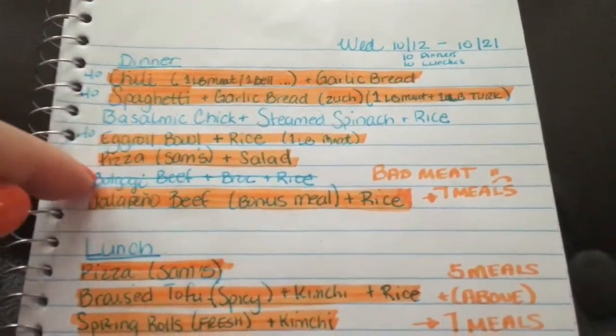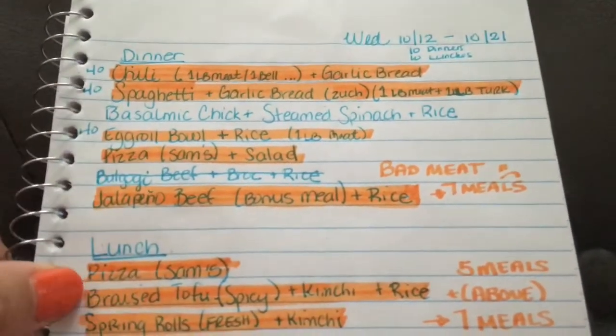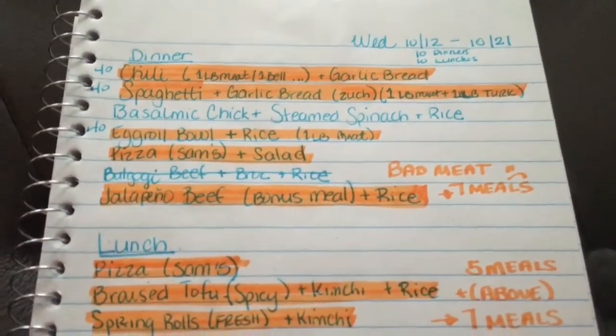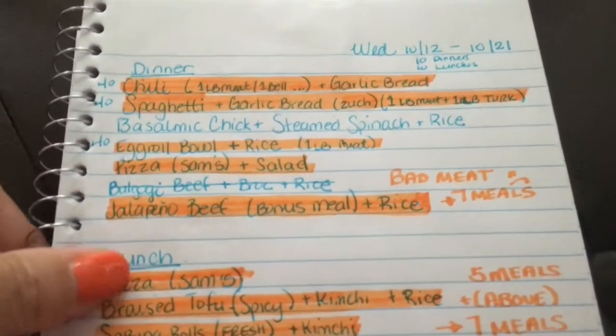We only need 2 more dinners, essentially. I believe 2 or 3 more dinners, and then we're done. So I think today's the 19th, so we just need the 19th, the 20th, and 21st. So 3 more dinners, and we're good.